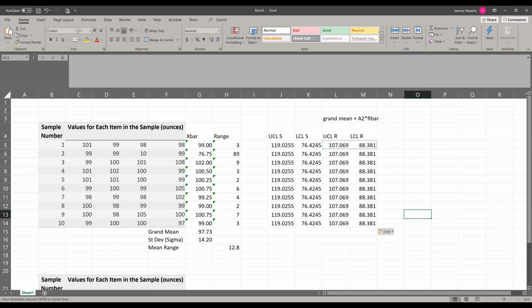What did you change for the LCLR from the UCLR formula? So we're actually using different data. We're using range instead of the standard deviation and the grand mean. So we're using range and an A2 value. I should say we're using the grand mean for both because that's our center line, and then we need to go above and below it. We need to make those upper and lower control limits, so we start off with that grand mean. That's our center line. And then for this range chart, we would have the A2 value.